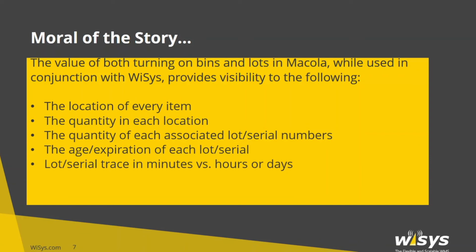We have the availability of doing a trace in just a few minutes rather than days or hours. And best of all, the transactions done on a scan gun are very easy, they're quick, and they're accurate to get done.